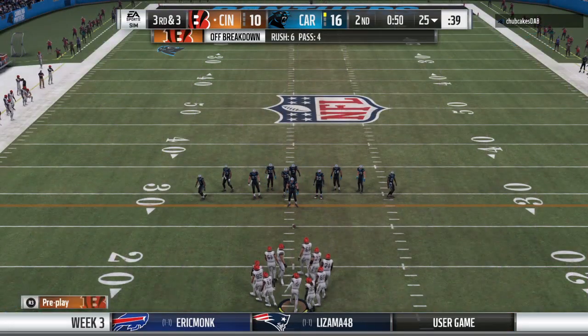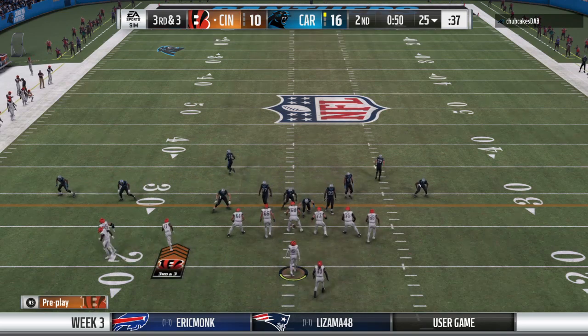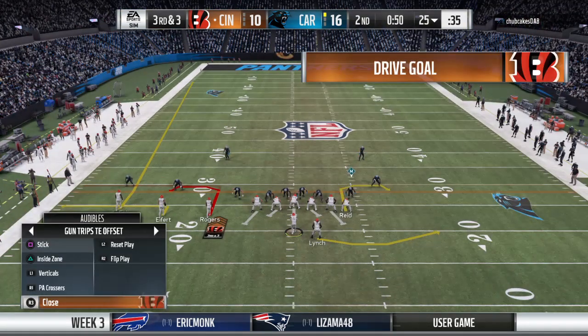Now the Bengals on third down, 0 for 3 to this point. They could use a conversion. This time it's 3rd and 3.